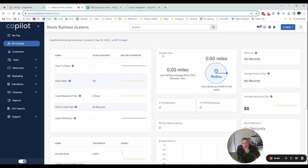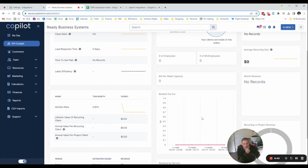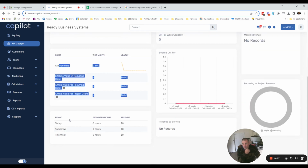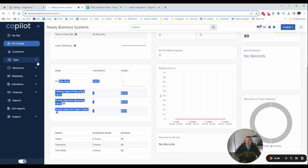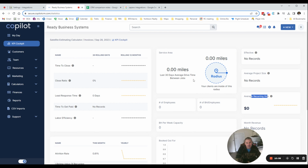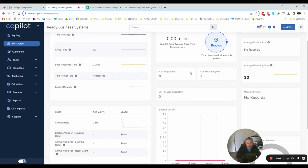Okay. So it's showing our service area, annual per recurring client, lifetime value. I don't know, like Service Autopilot has this data as well. They have these reports, but I don't trust them. They're not accurate. Are these accurate? I don't know. I couldn't tell you. But they do have the KPIs, right? So this looks like, yeah, I mean, KPI cockpit. Clearly it's the KPIs. Average recurring size, just a bunch of data. I think this is something they did say they're working on here.